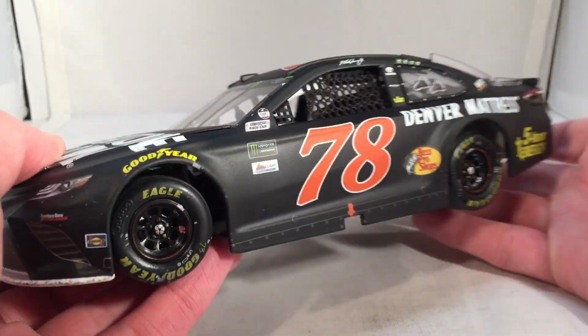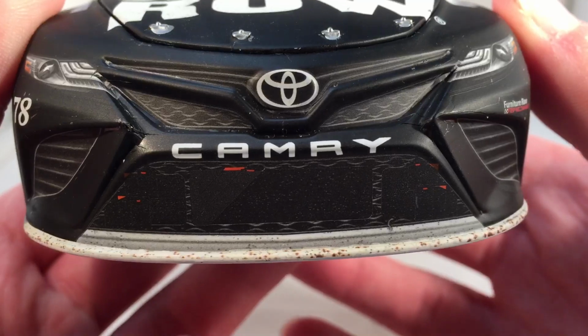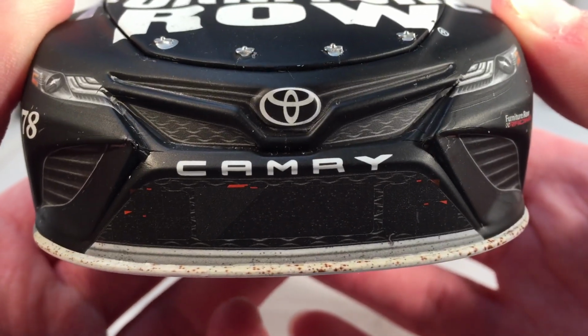So now let's get down to the race wear details. Like I said, there's really not much to talk about on this car. You could definitely see some on the splitter right there. The splitter is kind of white, so that's very nice.